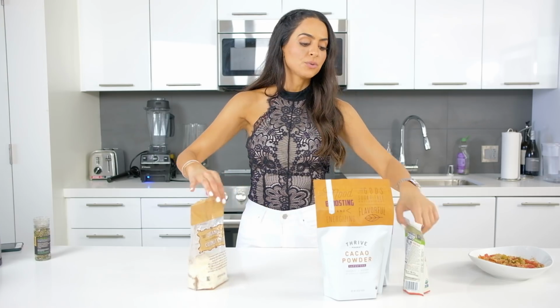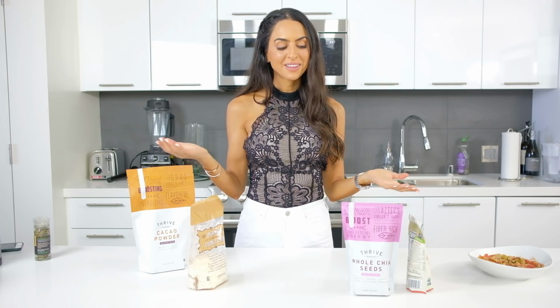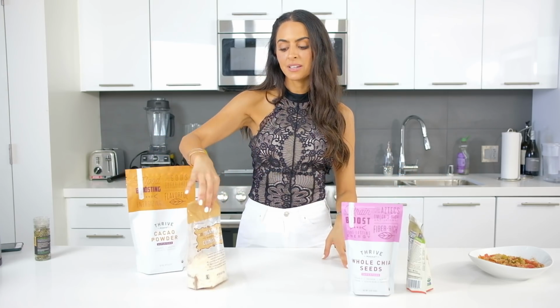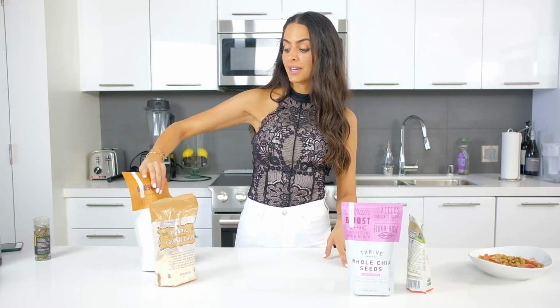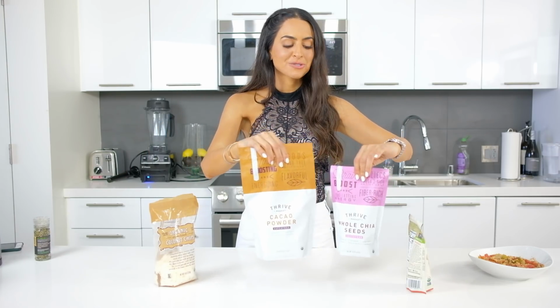So all you need are chia seeds right here. Any kind of plant-based nut milk, so almond, coconut, cashew. God, there's so many options now. You can pick anything you want. I do recommend something unsweetened. And then some cacao. I love adding in cacao. Actually, let's just go through both these ingredients real quick.